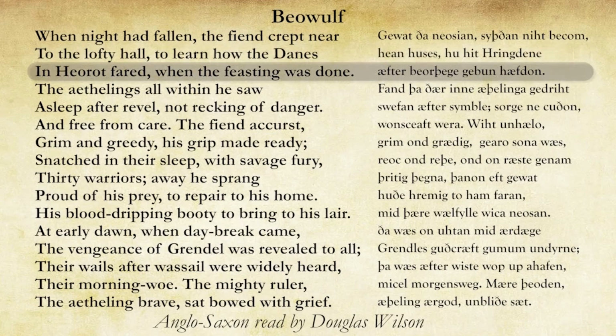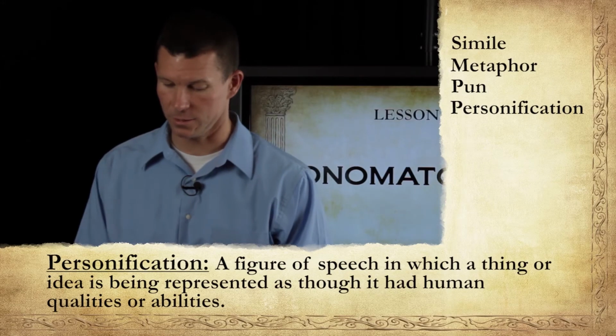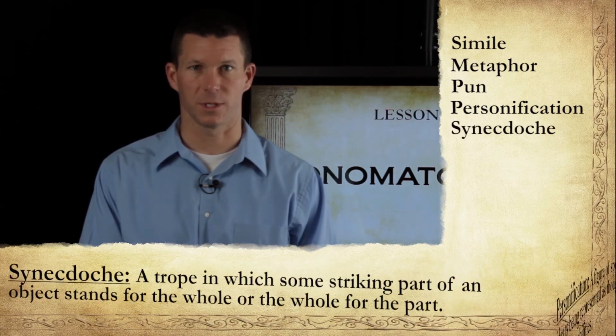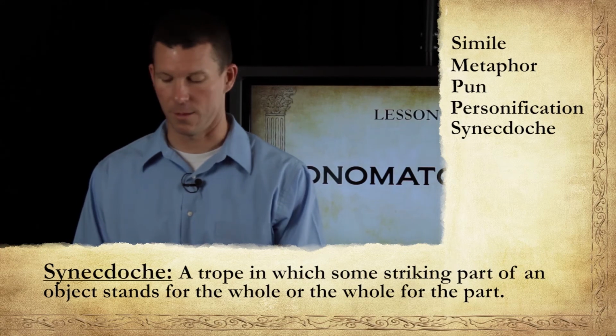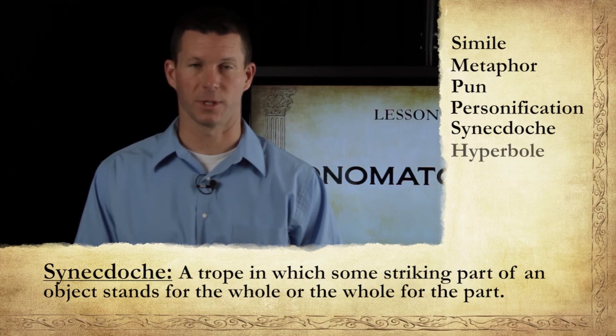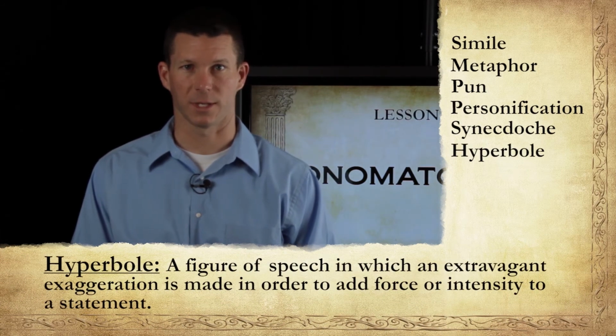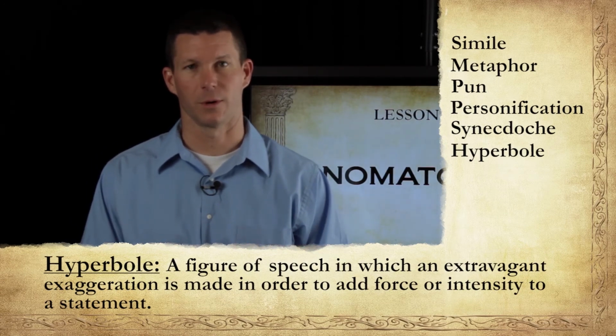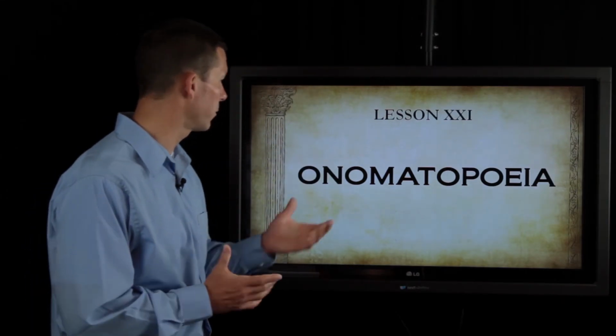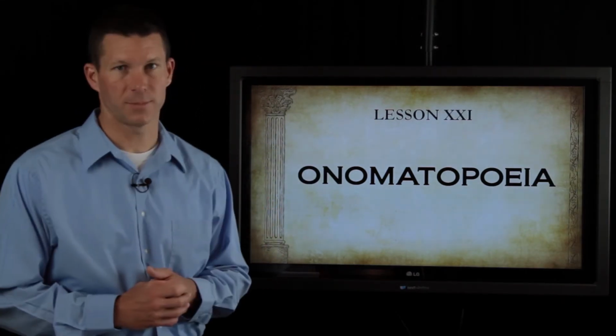After personification, we covered synecdoche, which is part for a whole, so all hands on deck. And then most recently we covered the hyperbole, which is an extravagant exaggeration. And so we're moving on to trope number 7, or figure of speech number 7, and you can see that is a mouthful, and it's onomatopoeia.